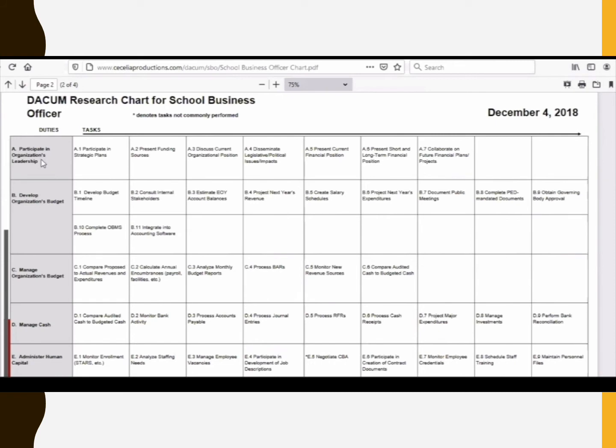The tasks then delineate what the duties represent. So, for example, in participate in organization's leadership, one of the tasks is to participate in strategic plans. Another is to present funding sources. Another is to discuss the current organizational position, etc. So for each of those eight major duties, we have delineated several tasks that the worker would be performing.